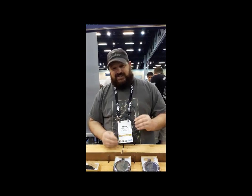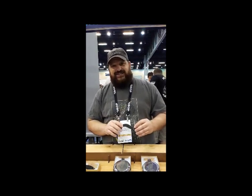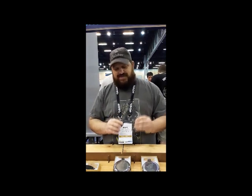It's a handy tool. It's definitely a little different, a little odd, so it takes some getting used to holding it and whatnot, but once you get used to it, it's a very comfortable blade.